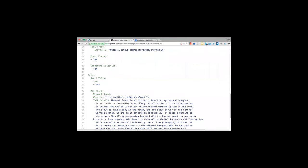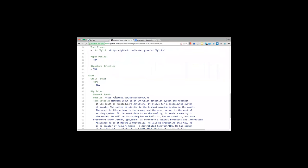Now we're going to get down to tool trade. Tool trade is where we talk about a new tool or how to use a particular tool. Each week we have something. Sniffy 2.0 is a tool that Shane Rogers created for one of his classes. He's a chair of OpenNSM with me, and unfortunately he's not here today. He is out sick, so we're going to hold this off until next Monday, and he'll cover that. Without further ado, this ends this particular series, and now we're going to get into the talk.